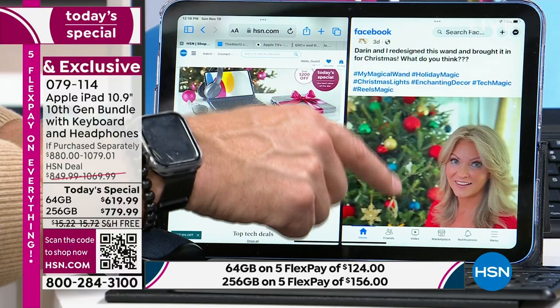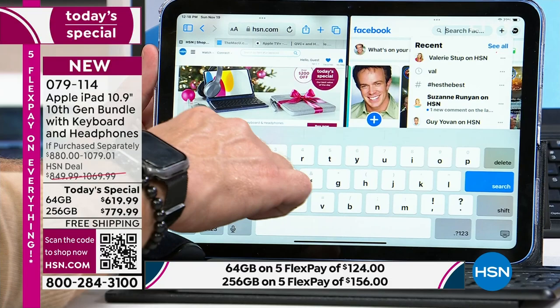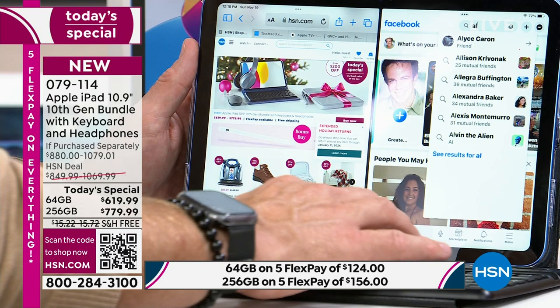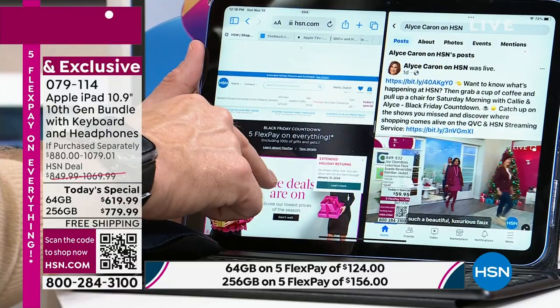I wanna come over here and I wanna find my Alice Caron and see what she's up to on social media, boom. And this is what I like about our configuration. This is a little awkward for me, it's a little slow, so I'm gonna turn on the keyboard. This is where I'm more efficient because I can just easily type, oh, there's Alice Caron. I just love how efficient that is, and boom, I just found Alice over here. She's doing her thing. I can be watching, oh, what's the Today Special? What's going on over here? Let's go find it over here on hsn.com instead of getting another device.